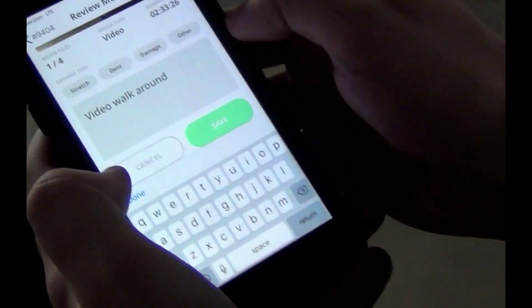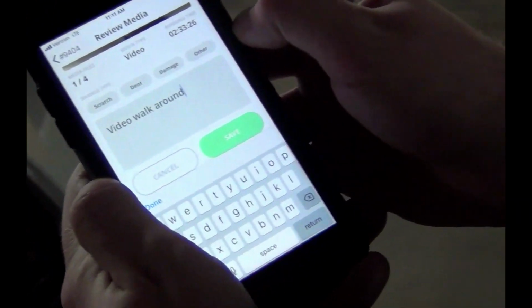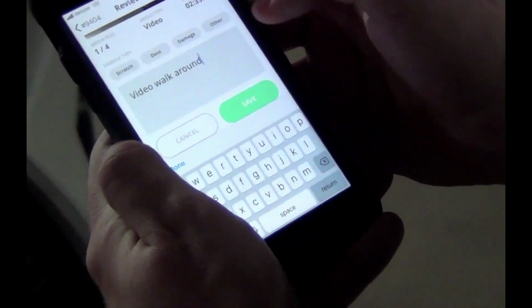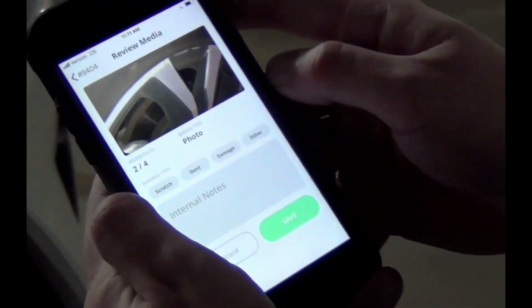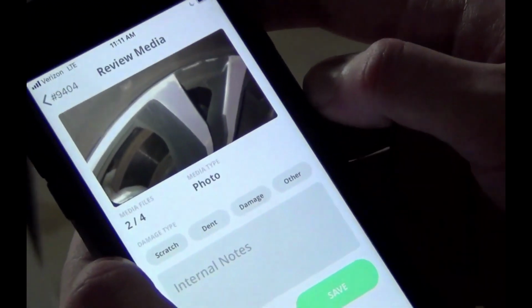And you can also give it some sort of specific label, like a scratch, a dent, damage, or other. In this case, we're just doing a general walk around. Now here, we're going to see the 3 different photos we took while taking that video.